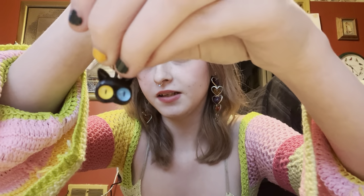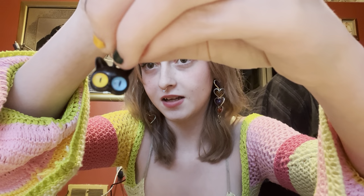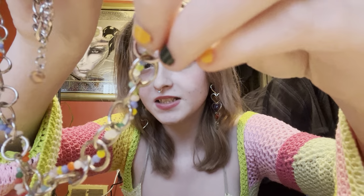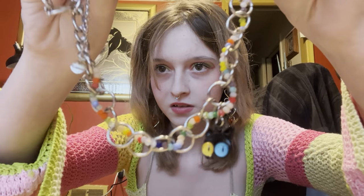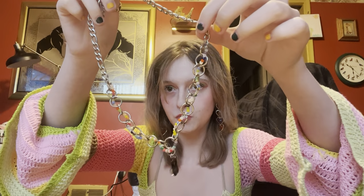This one I got off of Temu, and it's this beautiful black cat with this beautiful yellow and blue eyeball, and I have a ring that is this cat, and I also got that from Temu. I love it because look, it's like swirlies and then these beautifuls, like it's just really cool. It's a really cool necklace. So yeah. Then let me see.